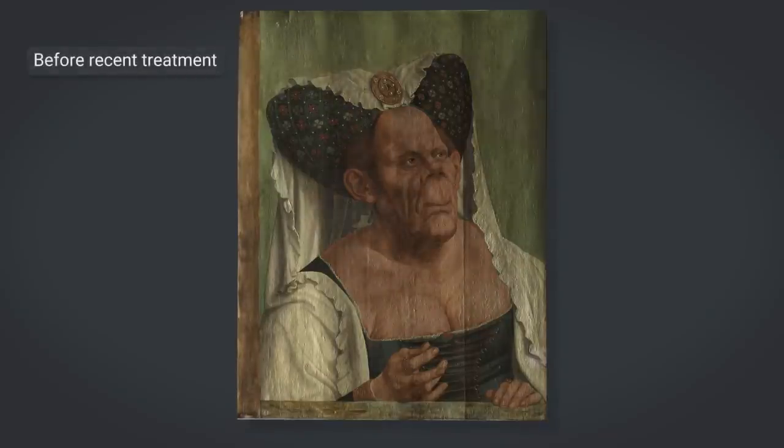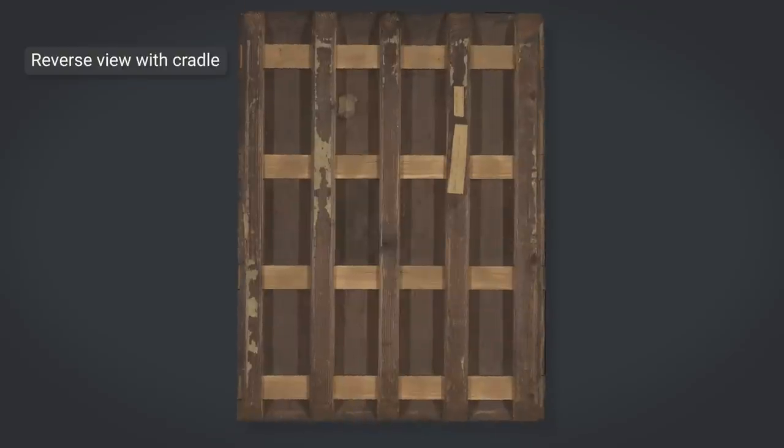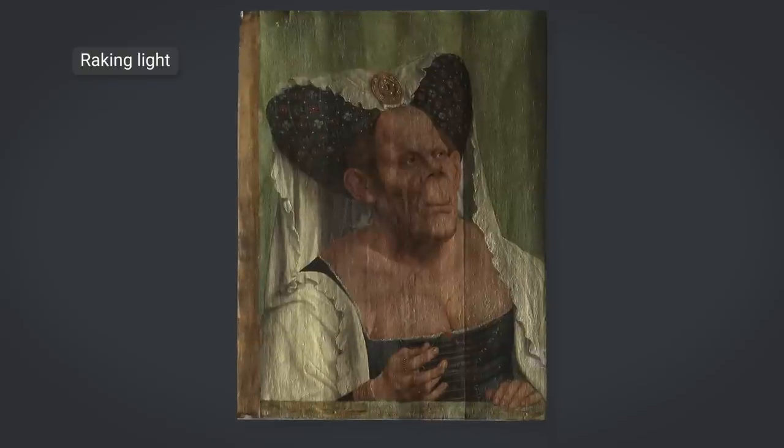So the recent conservation treatment's been carried out. It's been a full treatment. You can see here the raking light photograph that was taken before the painting was treated. It shows how the cradle that had been applied to the back in the 1940s was starting to cause problems with the panel. There's a slight washboarding effect that had begun across the top edge of the painting here, and the join had begun opening up at the bottom, and that's a direct link to how the cradle was causing problems for the panel.